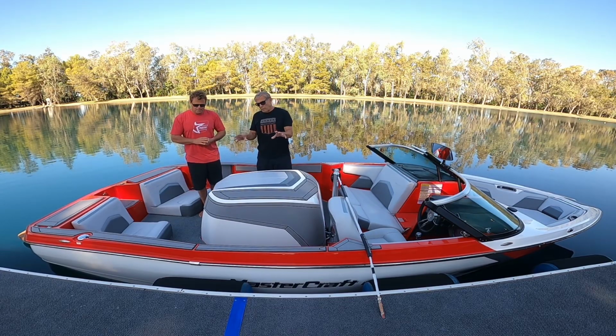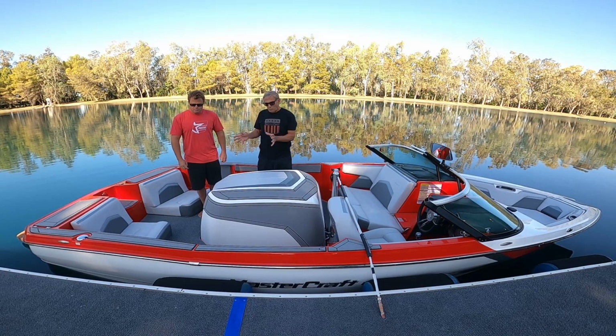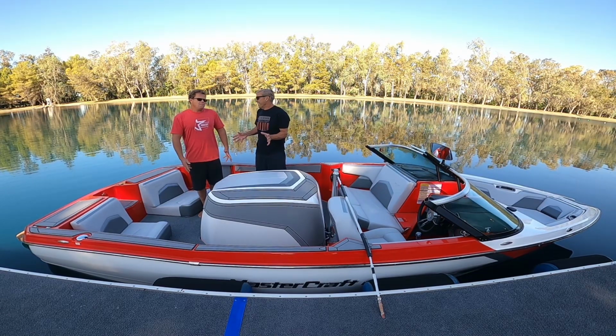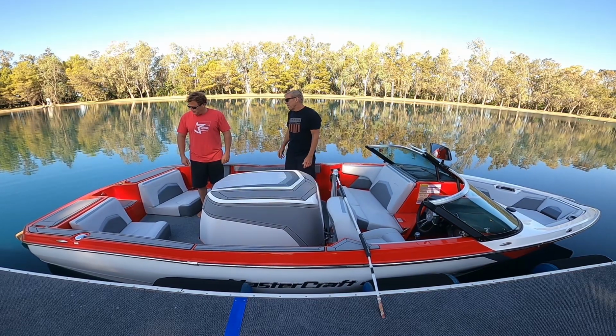Well, the cool thing is, in not only reducing weight, they're also more compact, so you walk by and you don't bust your ankle on it. Oh, no, I've had some bloody toes. You've done that before. Yeah.